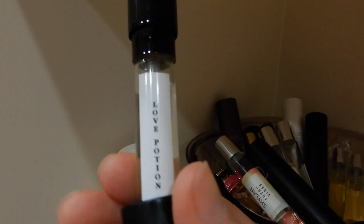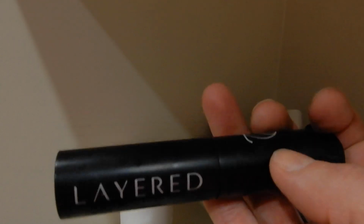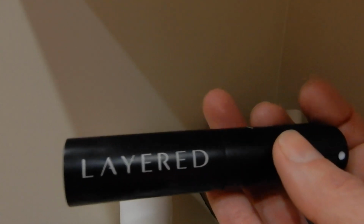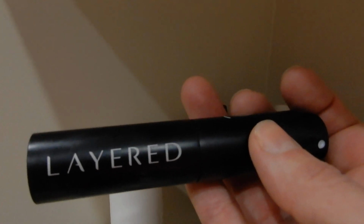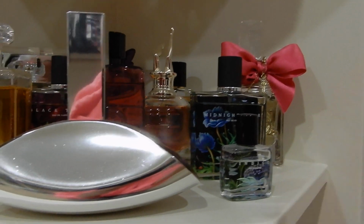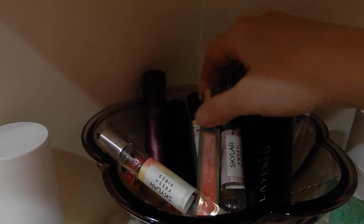I'm not going to go through all of these. This was actually just a PR package that I received. This company had reached out, I think it was last year, and the scents are actually really quite nice. They don't last quite as long as I would like them to, but their price point is also significantly lower than a lot of higher end fragrances like Chanel, Nest, Juicy. Is Juicy Couture still a thing? I don't even know. Anyway, there are several fragrances from Be Layered in here as well.